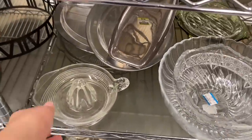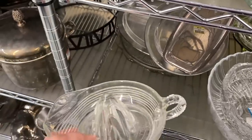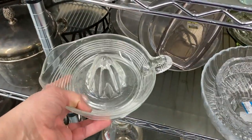I like vintage juicers, so I'm always drawn in by them. They're just kind of interesting to look at. I don't want to start another collection, but I do think they're really neat.